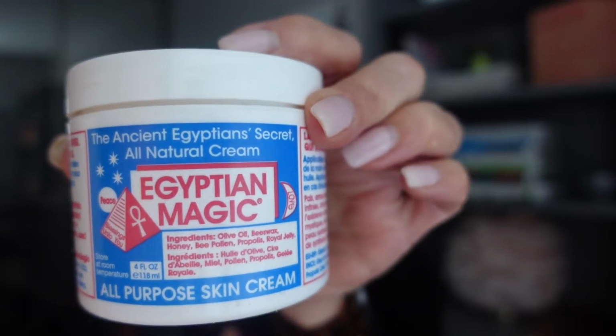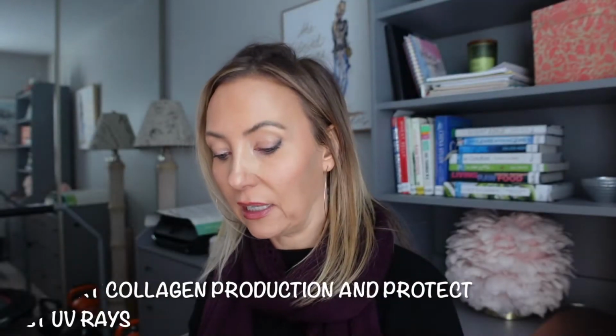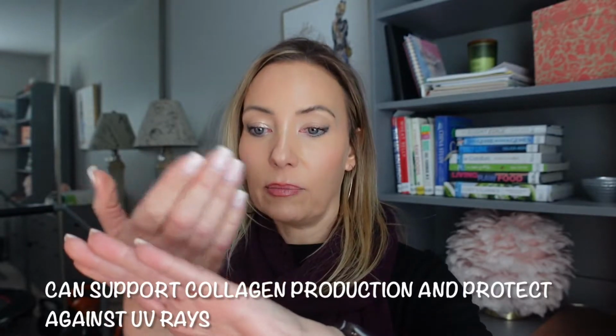And then I also have this Egyptian Magic that I bought from Costco. It's like a jelly almost. It does have royal jelly in it, but I just put a little bit on. I put my hand creams and lotions on like this. I'll put it on the outside part of my finger, and then I rub it on like this, because I work with papers and documents all day long when I'm at work and even when I'm home.